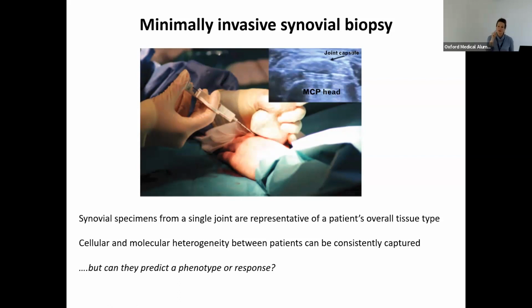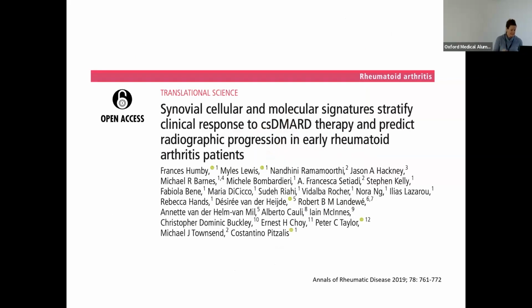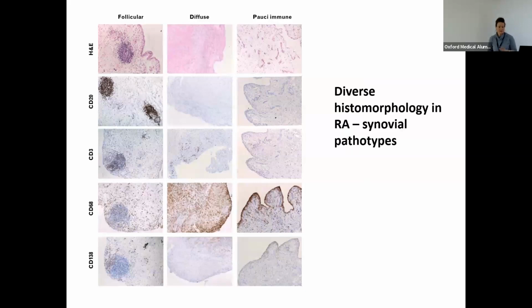We do know that synovial specimens are representative generally of a type. If you've got one type of synovial architecture, you're going to have it the whole time. But are there different versions? And by gum, yes, there are. So this was published in Annals of the Rheumatic Diseases in 2019. The reference is there if you want to look at it in more detail. But this is the headline, that not all rheumatoid tissues are the same. And most people fall into these two camps, what's called follicular and diffuse, and some are pauci-immune.